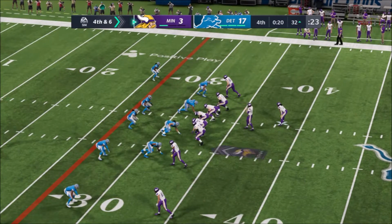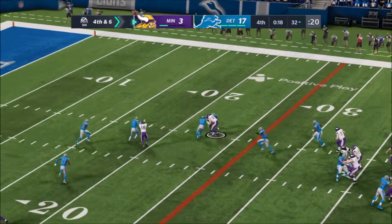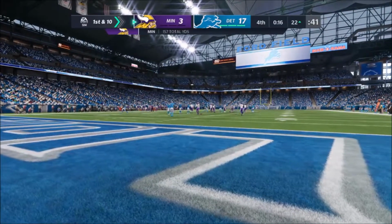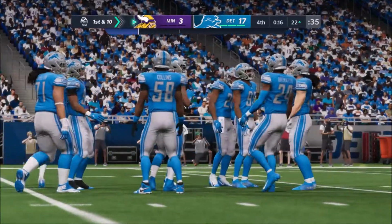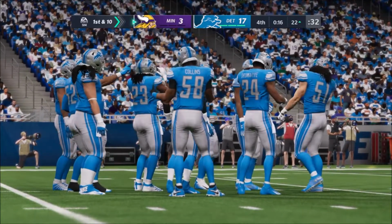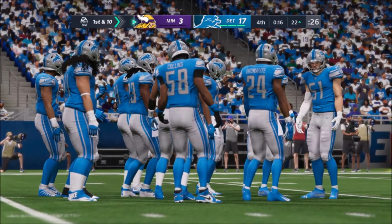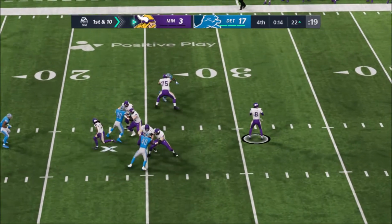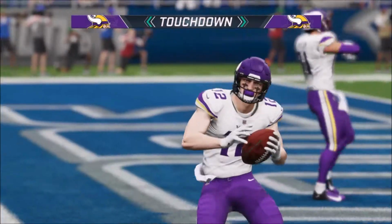And they're indeed going to go for it here on 4th down. So trailing here in the last quarter, let's see how this plays out. And he's got Kyle Rudolph. The Vikings going to use their 3rd and final timeout as they get it with 16 seconds remaining on the clock. On 1st and 10, Cousins. And it's caught. He's got it for a late touchdown, but probably a little too late.